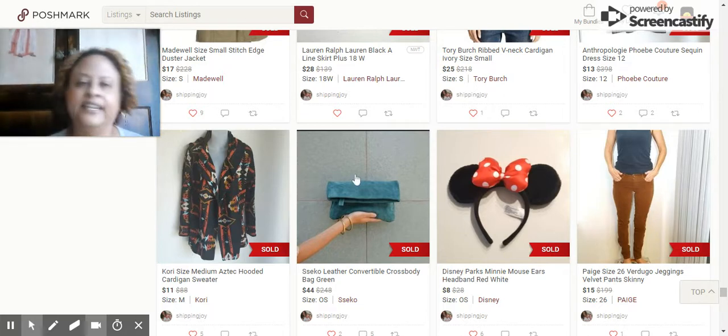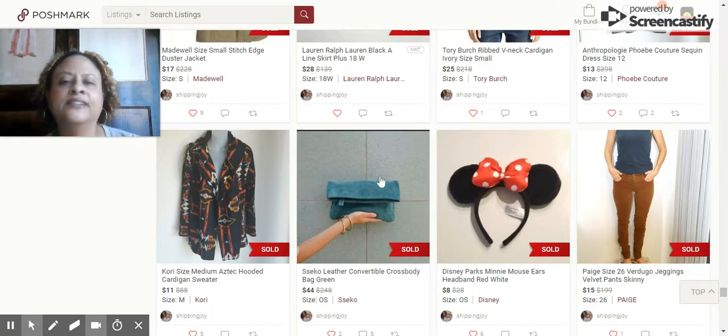So let's continue. The next item that I sold was the Seiko leather convertible crossbody bag in green, and so soft. I sold it for $44. Next, we have the Disney Parks Minnie Mouse ears headband, and I sold that for $8.